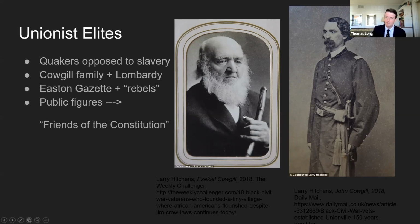This is the patriarch here, Ezekiel Cogle, and this is his son, John, who actually went as far as to serve in the Union Army. So yeah, I just thought that standing out against the rest of their peers really deserves to be acknowledged here.